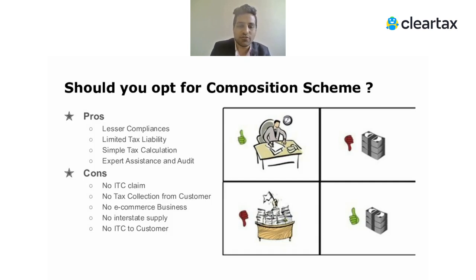However, you can use calculations, use this video, this knowledge to decide if you should be advising your client or if you should be opting for composition scheme for your business or not. Okay, so that was all on composition scheme from my side.